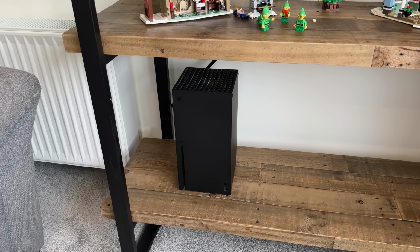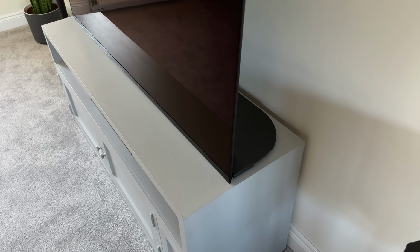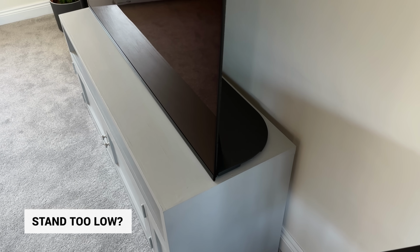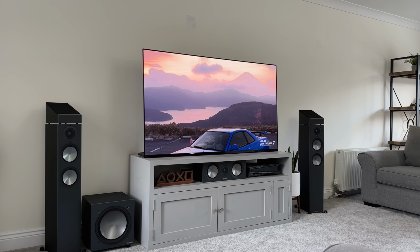So if you're using an Xbox and a PlayStation 5 at the same time, you'll need to bear that in mind. And although the stand looks great to me, if you are using a soundbar or you want to place something in front of the screen, the stand could be a little bit too low for a lot of users.